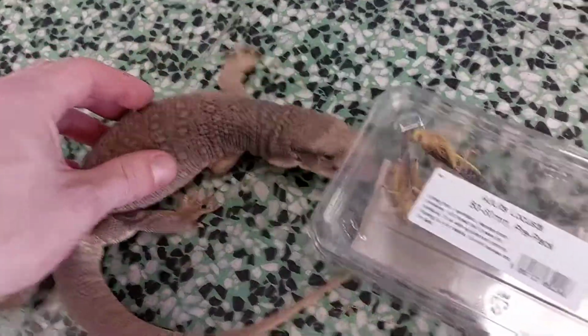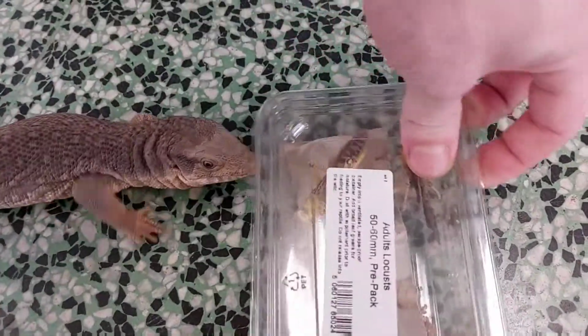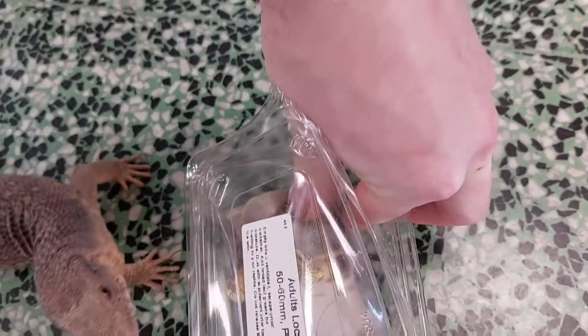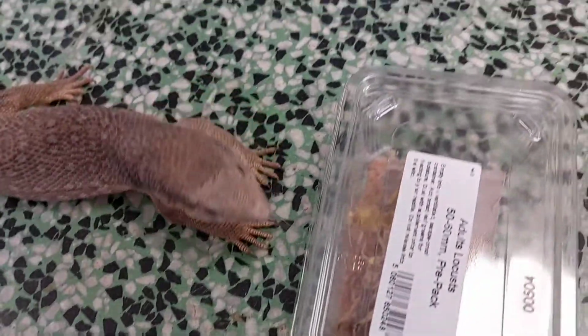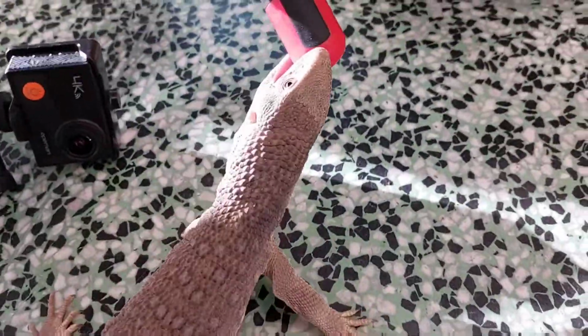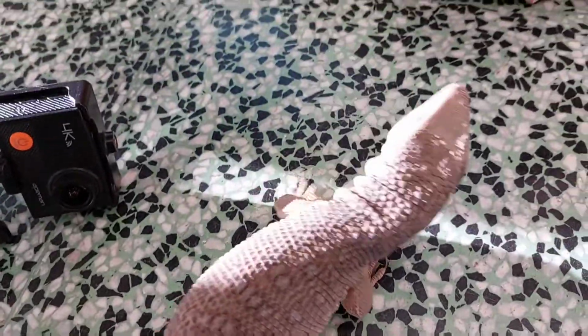Just climbing around. Okay, you can have one more of these, but that's it, because they're big. Okay? He's trying his best to bite me. Don't you bite me. Okay? Let's target. Come on then, target. He just grabbed the target. Okay, you ready? Grab your locust. Oh, he's got him.